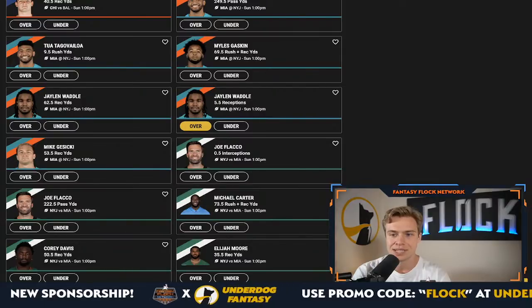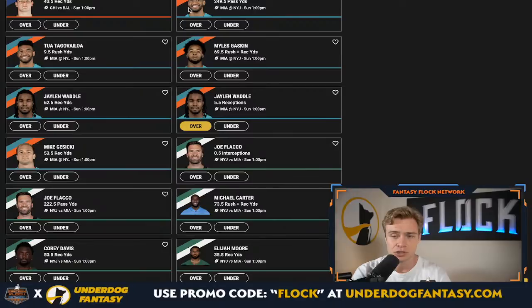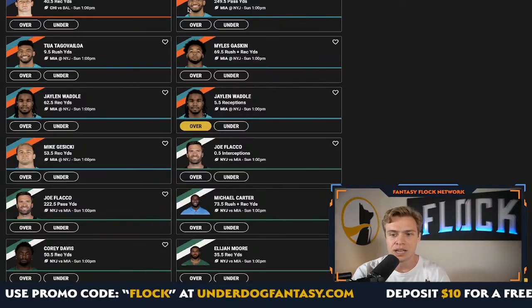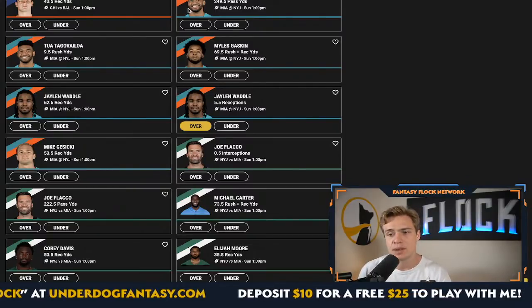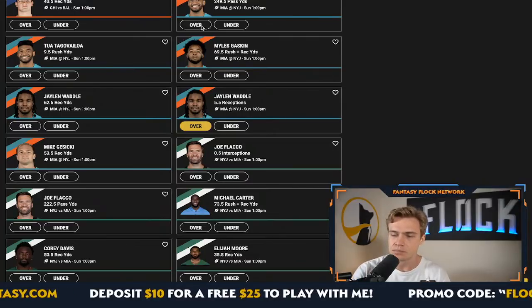If you're looking at Tua Tagovailoa, however, he's only gotten here twice so far this season. He got injured in week 2. We can't really look at the Baltimore Ravens game, he only came in halfway through. So out of the 4 games he's played, he's been able to get there for the Miami Dolphins 2 out of those 4, and it's a decent matchup. So, you know what?